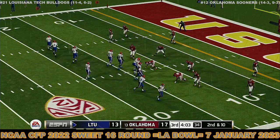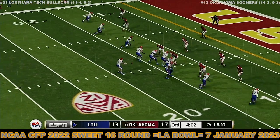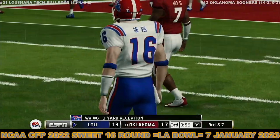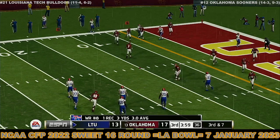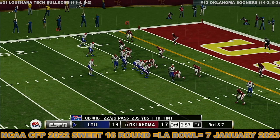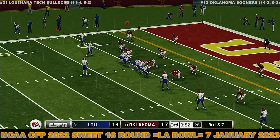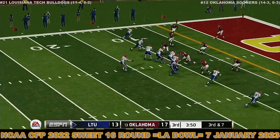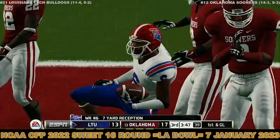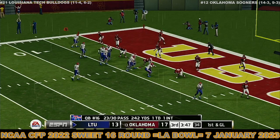From the 13-yard line, it's 2nd down. They spread the field in the gun with 5 wide receivers. He's out of bounds at the 10. That makes it 3rd and 7. They come out in a 5 wide set. Made around the 3-yard line. That makes it 1st and 10.